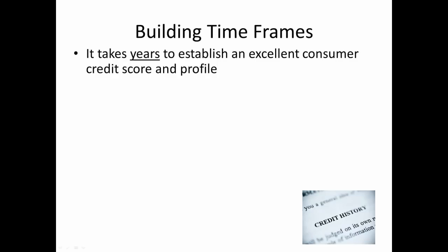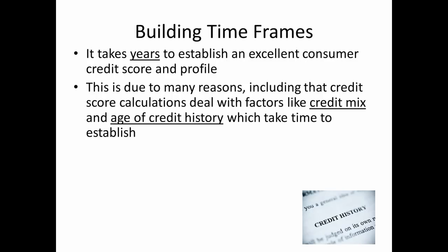Another big difference is the actual building time frame. It takes years to establish an excellent consumer credit score. Part of the reason for that is something we've already talked about. With credit scoring, it takes a lot longer to establish a good personal credit score than it does business. That's due to many reasons, including that credit score calculations deal with factors like credit mix and age of credit history, which take time to establish.